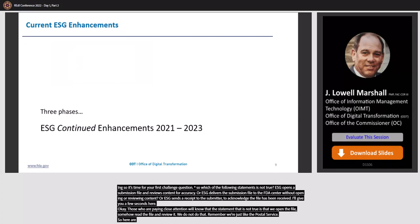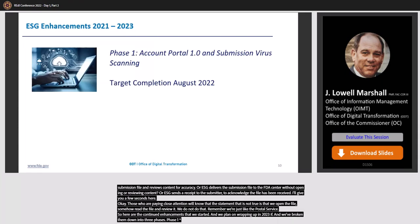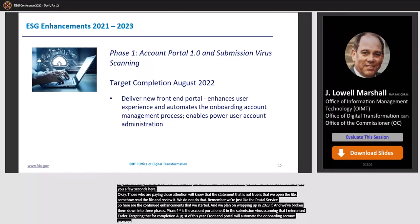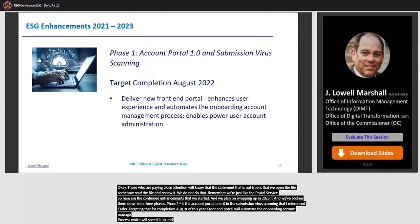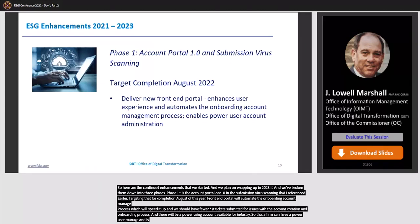So here are the continued enhancements that we've started and we plan on wrapping up in 2023, and we've broken them down into 3 phases. Phase 1 is the Account Portal 1.0 and the submission virus scanning that I referenced earlier, targeting that for completion in August of this year. The new front-end portal will automate the onboarding account management process, which will speed it up, and we should have fewer tickets submitted for issues with the account creation and onboarding process. There will also be a power user account available for industry so that a firm can have a power user manage and help with the user accounts within its own firm.